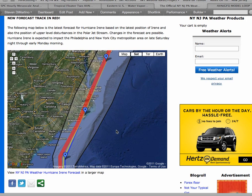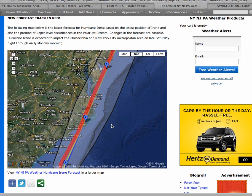And then, as I have been forecasting, really there hasn't been much change from 6:30 yesterday morning to what I have now. We have Irene moving across eastern North Carolina. Now it could waver anywhere from where I have it now to the Outer Banks. At any rate, this location around North Carolina is in significant trouble for a major hurricane.